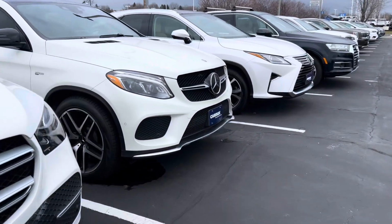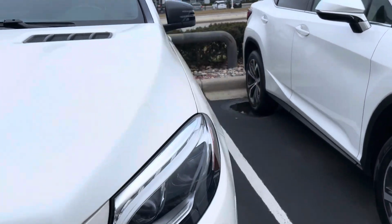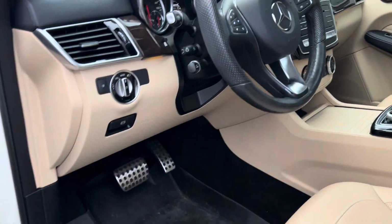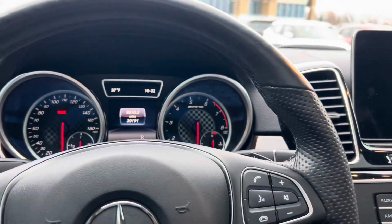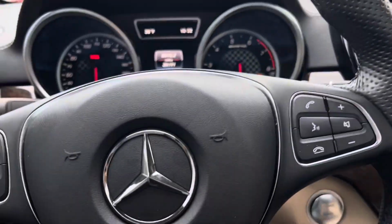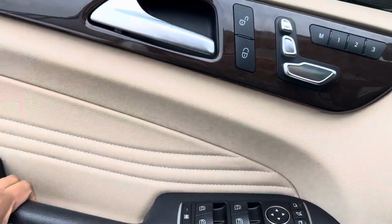But look at this, y'all. I wonder if the doors are open. The doors are never open on the Benz at CarMax for some reason. Oh, it is open. I'm out of breath, y'all. I was running. But look at this. Oh my God. This is nice. Really, really nice. Look at that.